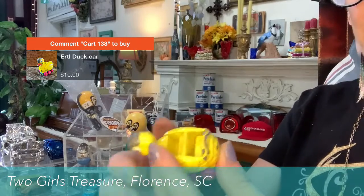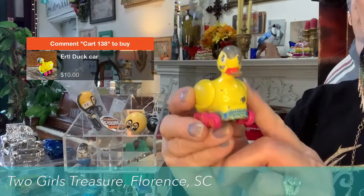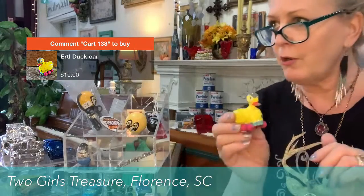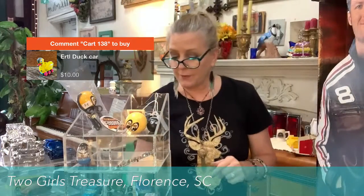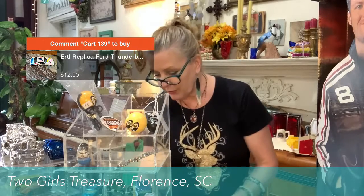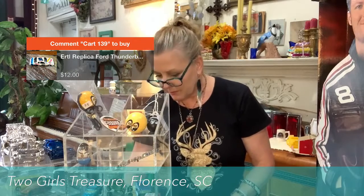They're not perfect. They're not in the pack. These are played with, loved on vintage toys. And this heavy little ducky can be yours for $10. Just type in cart number 138. Cart number 138 for the vintage duck car from DC Comics. What's next? The Ford Thunderbird. The Ertl replica Ford Thunderbird.